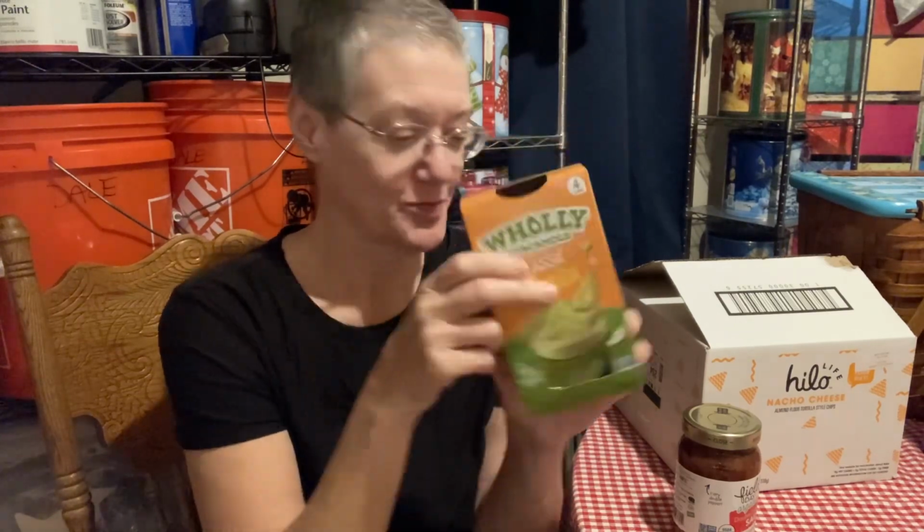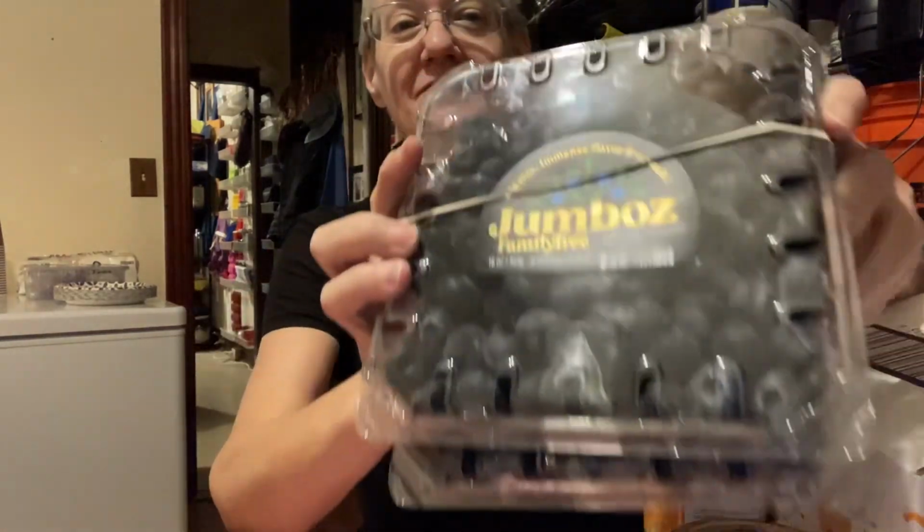Now, classic or spicy are good mini guacamole choices. I'm not going to open them to show you because I don't want them to spill tomorrow driving to the picnic. Our fruit choice is going to be blueberries.